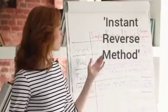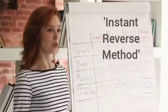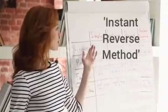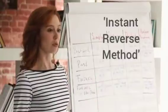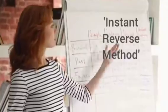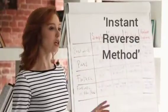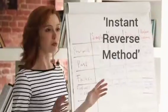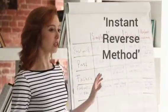Now, why is that called the instant reverse method? Did you reverse something? Yes, you reversed their initial objection into an opportunity or appointment. Is it valuable for you to learn skills to turn objections into opportunities for yourself? Of course. And isn't it a true statement to say that most people aren't interested when you call, but often become interested after they meet with you?